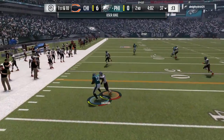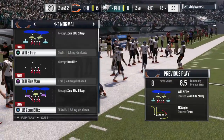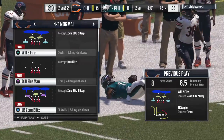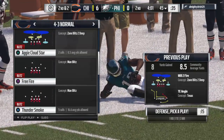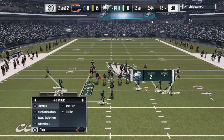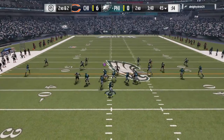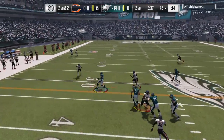This one complete left side to Green Beckham. And he'll go out of bounds. It appears right at the 45. I think it's a drag that he's throwing or something like that. And a pretty simple completion there underneath, but a successful one for the offense. Partner doesn't have to be the big shots downfield all the time. Having that safety net underneath is a great thing for a quarterback.